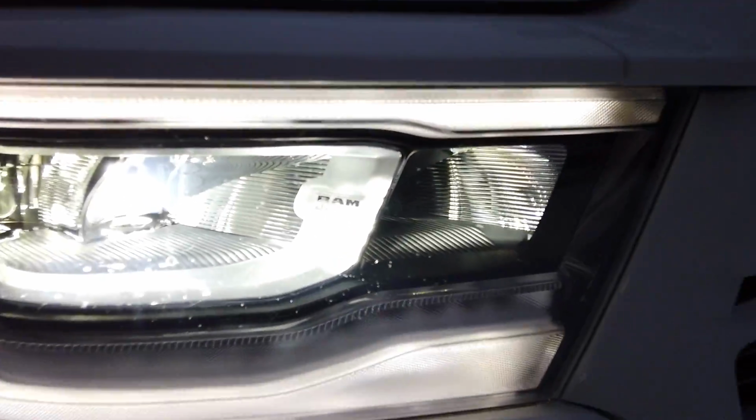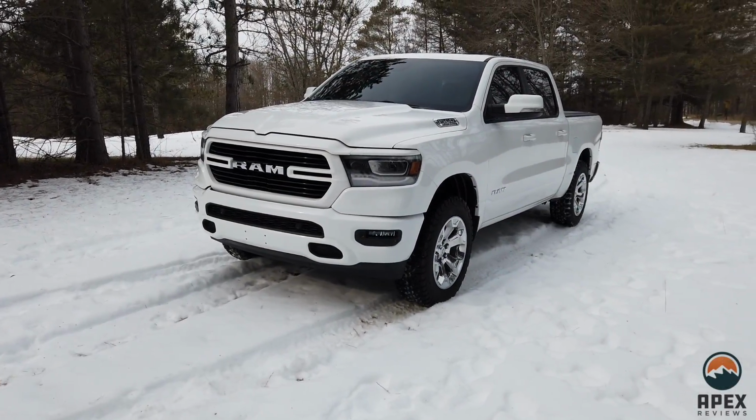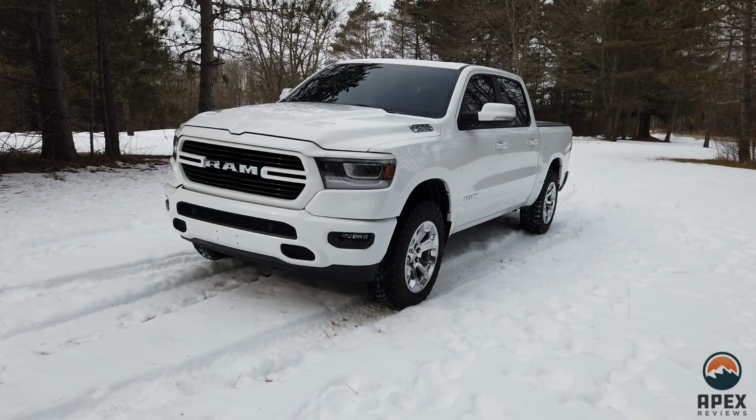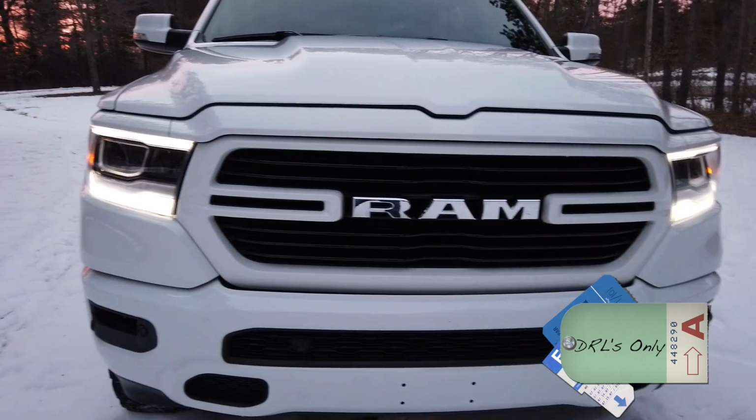The truck does have the optional LED Ram headlights, so these are about a $1,000 option. They are not the ones that rotate left to right with your wheel. They strictly are just LED bulbs, and it is both the fog lights and the main beams that are LED.